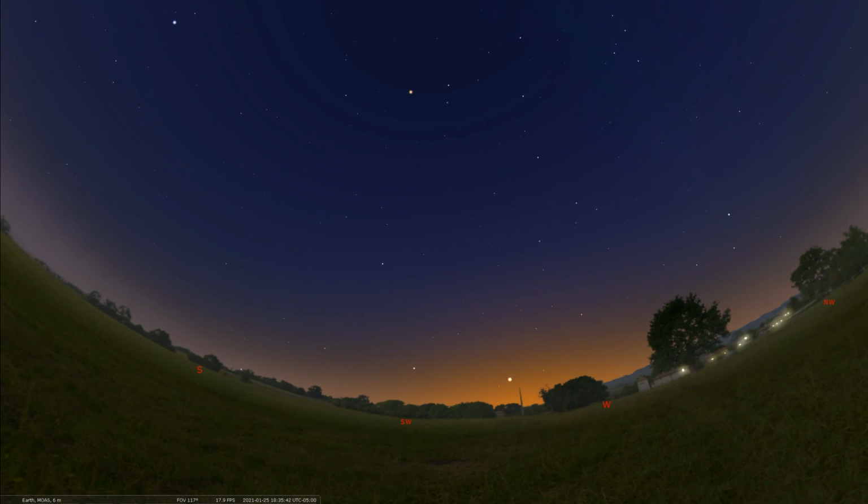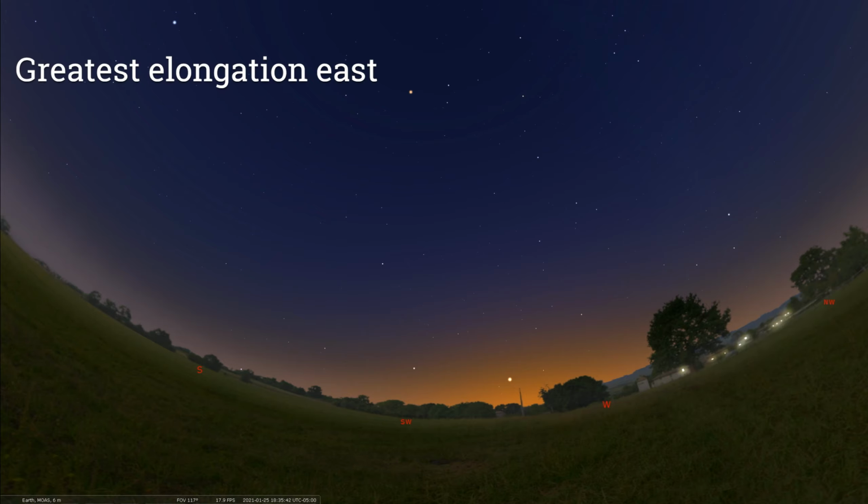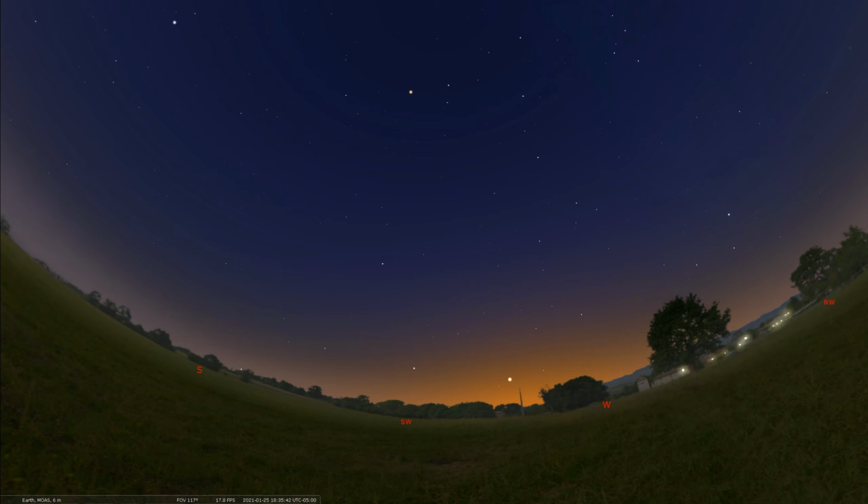So this past Sunday on January 24th, you may have recalled that we talked about Mercury being at what's called greatest elongation east. And that's when Mercury is most east of the sun in the sky, and that means you see it highest in the evening. So if you go out after sunset, about 30 minutes after your local sunset, and you look towards the west and southwest, and I have that set now right here in Stellarium, if you have a very unobstructed and clear view of the horizon, you may have a chance to see the planet Mercury located right down here. And Mercury is a very fleeting planet.